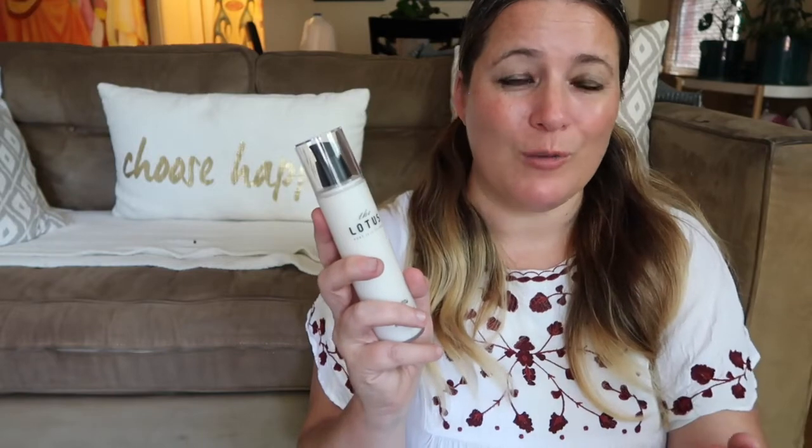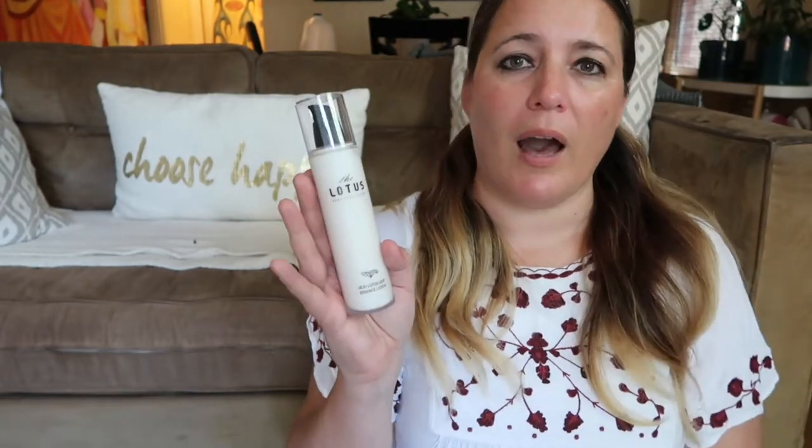So I really, really like this. The application is simple. You really only need 1 pump. Because it has this very watery consistency without using water, it's that lotus leaf extract solution, it just goes over your face so wonderfully. There's no real tugging. It's got great slip, right? And because it's so light, it soaks into your skin really, really fast. So I really love it for those reasons.